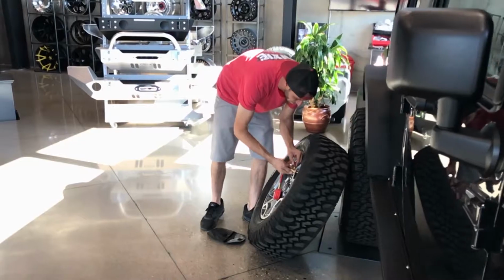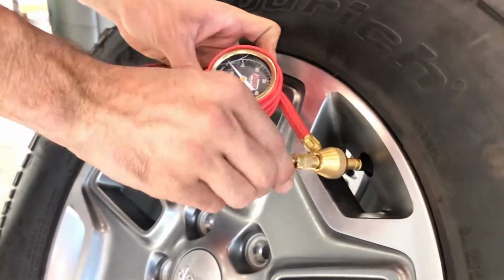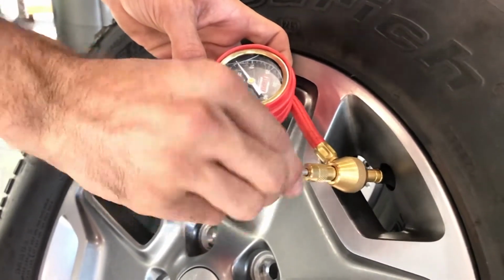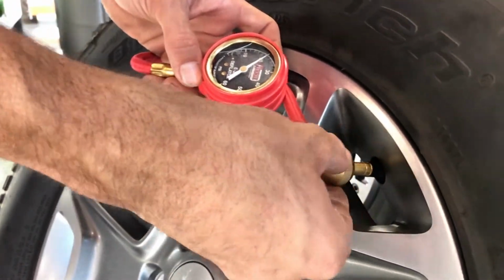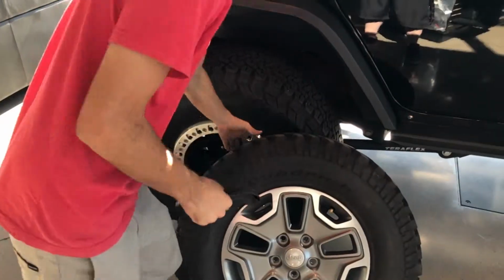But if I'm just going to the sand dunes, I usually like taking what they call an easy tire deflator that you thread on, and it actually removes the core of the valve stem and captures it and holds it in there. That allows you to let a lot more air pressure out. Rather than just pushing on it, you open it up and it actually lets out a lot of pressure.